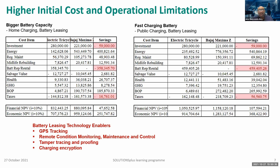However, when you lease out the batteries, your battery pack needs to have certain technological features. So I have this out here, the battery leasing technology in the universe that we're integrating in the battery packs right now. The battery packs that we're integrating include GPS tracking of the batteries. Of course, batteries are very expensive, so it's important that we're able to track them. Next is the remote condition monitoring, maintenance, and control. So we monitor the performance of the batteries. We monitor the discharge efficiencies remotely.